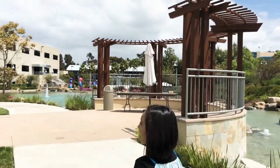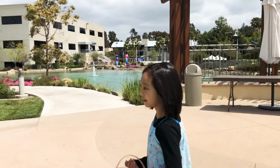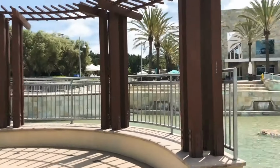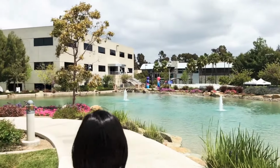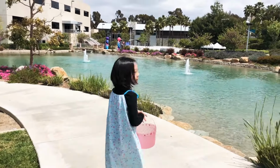This place is pretty. My goodness. So pretty. They're going to have a music show going on later, at 3 o'clock today. I see a pool up there. Oh yeah, there's a pool right there, for the kids, and everybody can swim in it if they bring their swimming suit. Okay, let's go find the hunting area.